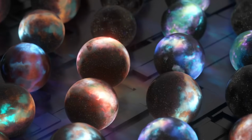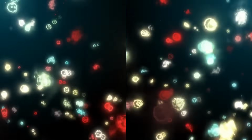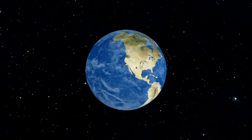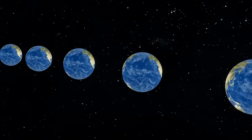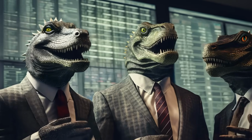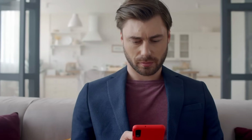One idea, called the many worlds theory, comes from quantum physics. It says that every time something can happen in more than one way, like a particle moving or a decision being made, all those possibilities actually happen, but in separate universes. So there could be endless versions of reality, each slightly different, branching off from every event. Maybe in one universe, dinosaurs never went extinct. Maybe in another, you never sent that embarrassing text.